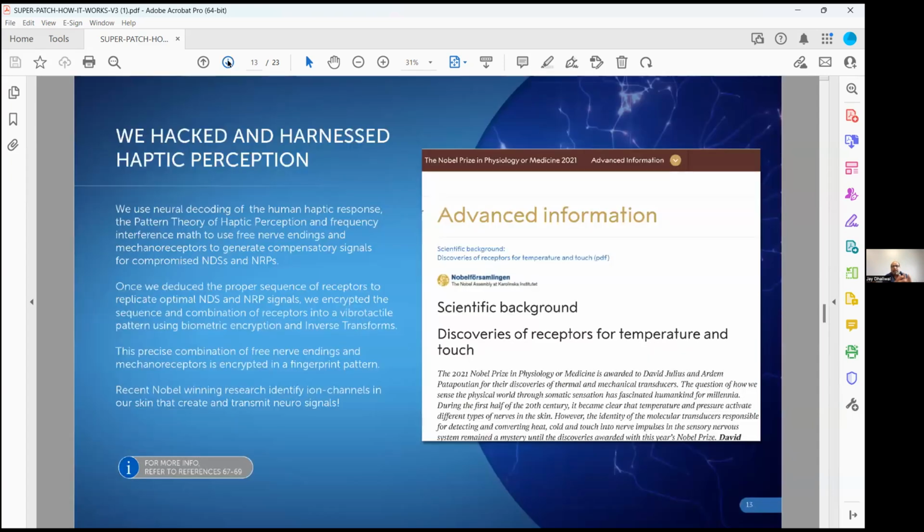So what we did is we hacked and harnessed haptic perception. We used neural decoding of the human haptic response. First we figured out what the code needed to be, what the signals needed to be. Then we figured out how to send those signals through our skin. And what's really interesting is in 2001, Dr. Patapoutian and Dr. Julius won the Nobel Prize in Physiology and Medicine for discovering the exact transducers in our skin that generate the action potential, right? They actually found the exact mechanism of action that generates the different signals.